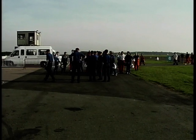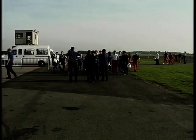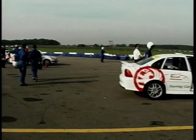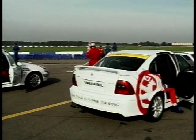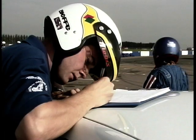From the light and nimble Formula Ford single-seaters, it's on to the heavier and more powerful Vauxhall Vectra touring cars. And the tension rises noticeably now because this is the first serious practical test for the trainee racers.